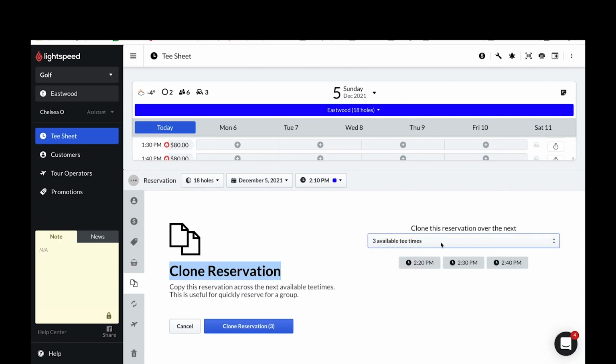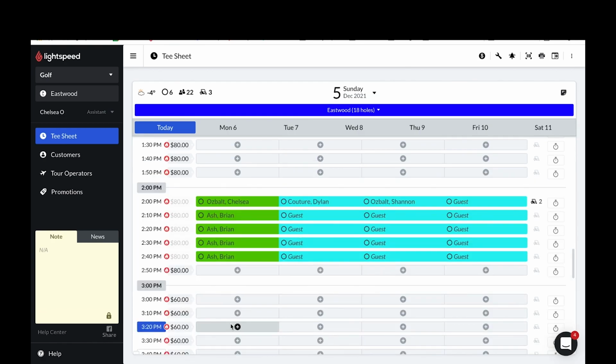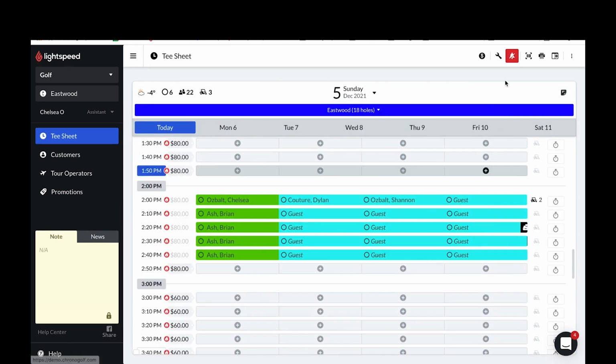So I'm going to actually clone this 3 times, and I'll go ahead and click clone. So now you can see 4 foursomes have been added to the tee sheet, all under Brian's name, all there. So that's where you can activate that bell icon and maybe just change the information around. You can make sure so that Brian doesn't get so many emails that the booking's been edited or whatever. It's those little things that you can kind of make the customer's life a little bit easier going through there.